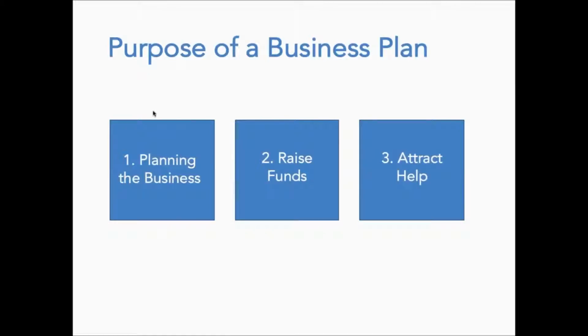So the purpose of a business plan, people usually get hung up on the idea that it's raising funds, and yes, that's very important. And usually by the time you've gotten the funds, you don't worry about writing your business plan again because you've got the money, and once you start generating revenues, you don't worry about that. You start focusing on strategic plans, which is a little different animal. But for today especially, I want to talk about the concept of planning the business.